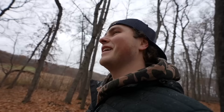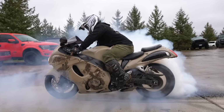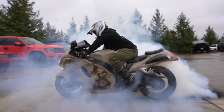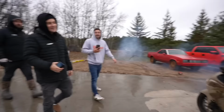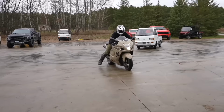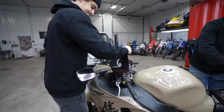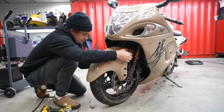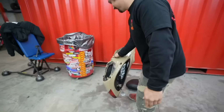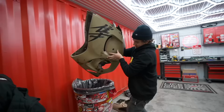It ain't working. Take the motor out of it. It's the only thing good. Nice motor swap, nice job, dude. 12 seconds, new record. Split the tire right in half. Won't be needing that anymore.